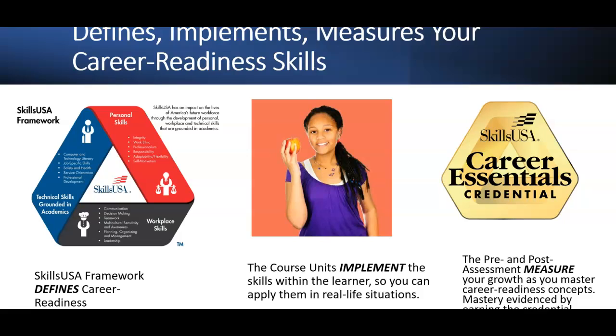And then Career Essentials also measures the acquisition of your career readiness skills. So before you do anything else, you're going to take a pre-assessment that measures your beginning level of career readiness knowledge. You're then going to take the course, and then after the course, you'll do a 50-question post-assessment. And when we compare your pre-assessment score with your post-assessment score, we can really get an idea for how much your career readiness comprehension has grown.